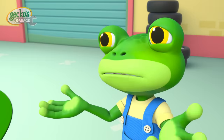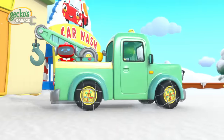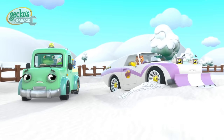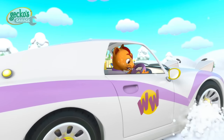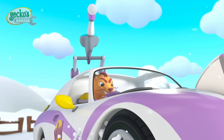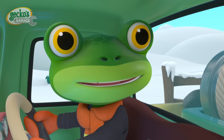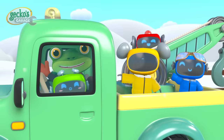It's the emergency alarm. Someone needs help. Garage doors, open at speed. It's time to help a vehicle in need. Oh no! Mr. Weasel's stuck in the snow. Do you need us to tow you back to the garage, Mr. Weasel? No, I don't. Sly's very capable in the snow. You! It's dripping down my neck! Oh dear, that's no good, Mr. Weasel. Bye, everyone.